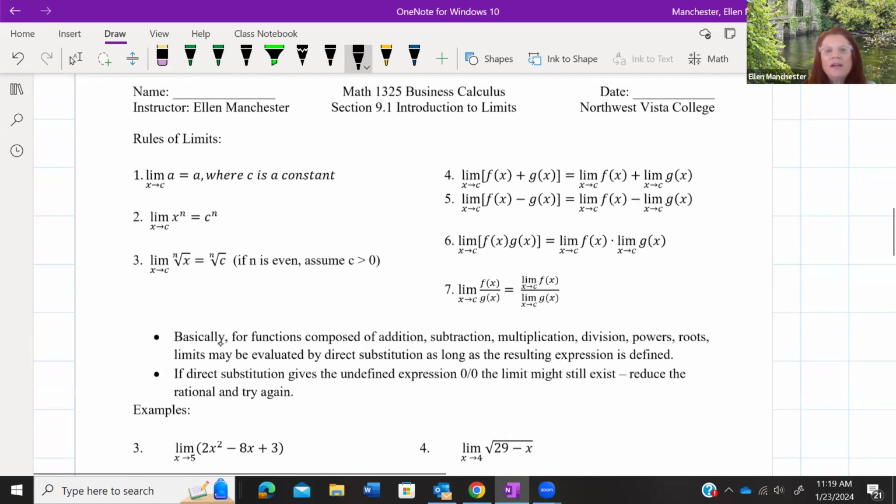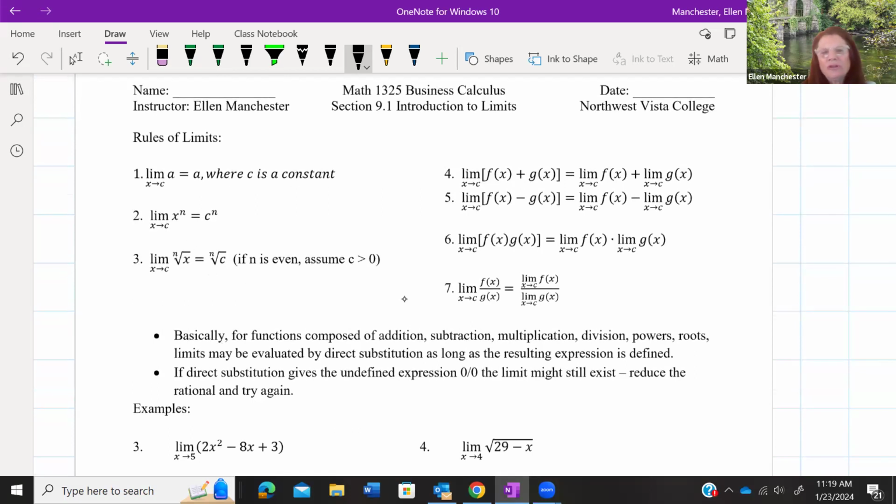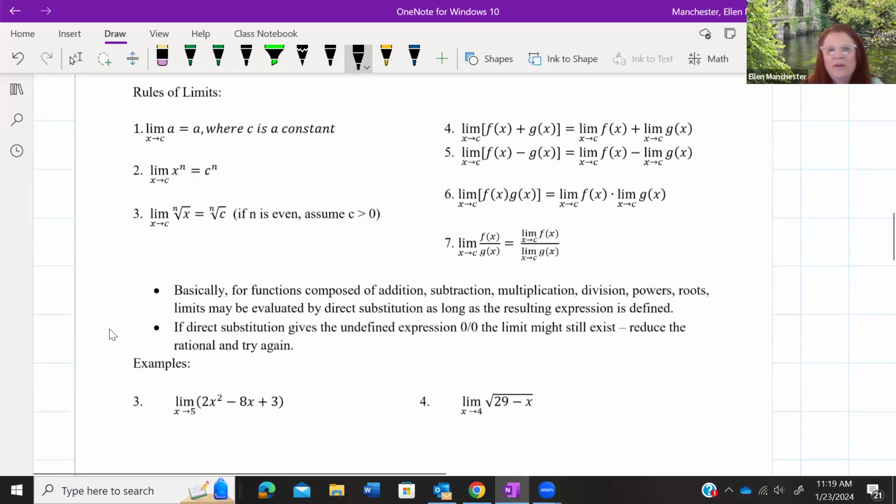Okay, so let's try a couple. So here's all the rules of limits. Now, obviously, in this class, I am not going to spend a lot of time doing the STEM version of calculus, right? This is just certain rules, and I'm going to show you how these rules work instead of trying to go through and look at this and go, what does this mean? Okay, I'll explain all of this as we work through them.